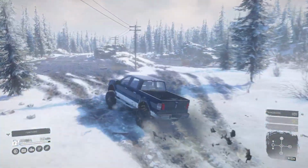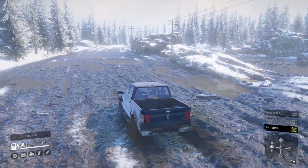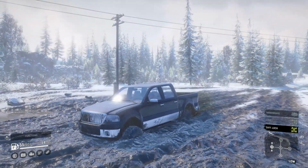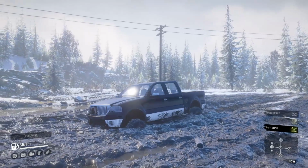Let's see how we do on the torture test. Okay, we're already dug in pretty good. We're gonna put it in a low. I want to give this truck like the best chance of success here. Still a work in progress. We got the trail rider suspension. We should be good.